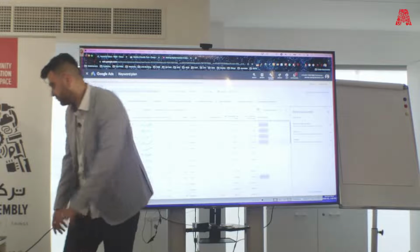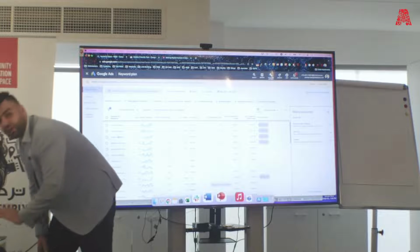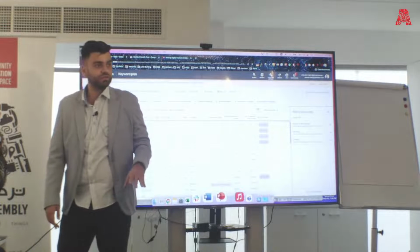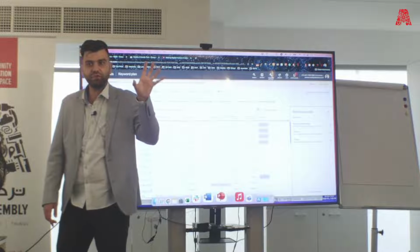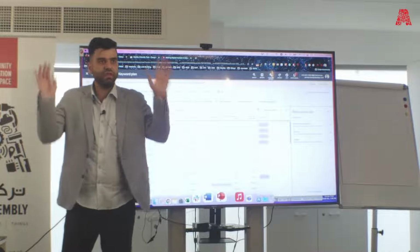Okay? So it's really simple to find the keywords for SEO. It's not like paid media. You don't need to have the full list. You just find, for your topic, a couple of primary top keywords, and that's it. It's not like paid media, where you need to have every single option.